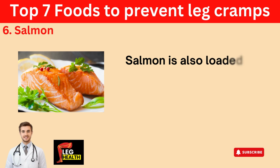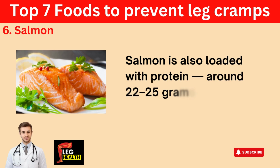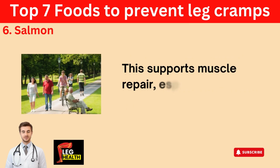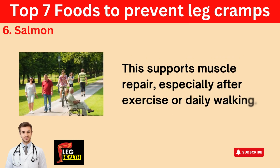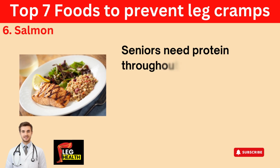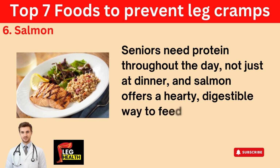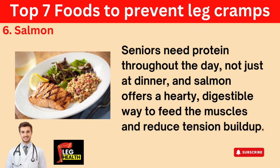Salmon is also loaded with protein, around 22 to 25 grams per 3-ounce cooked portion. This supports muscle repair, especially after exercise or daily walking. Seniors need protein throughout the day, not just at dinner, and salmon offers a hearty, digestible way to feed the muscles and reduce tension buildup.